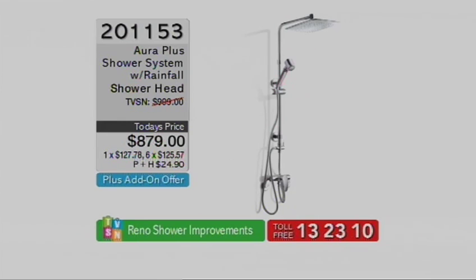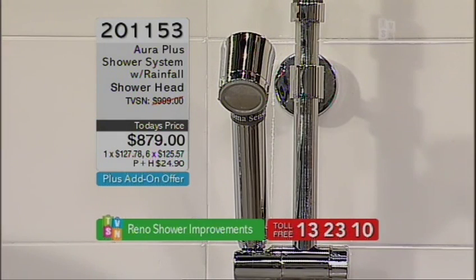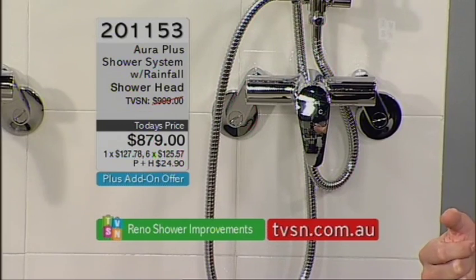But that has got that huge, beautiful ceramic rainfall head with also the power shower as well. You're getting 2 showers for the price of 1. You're also getting the upgrade on the system and the soap dish. You're getting the mixer tap with it as well. It's on 7-part payments, and I think everyone's been attracted to this. If you want the look and feel of a 7-star hotel in your very own home for $127.78 tonight, you can have that luxury installed in minutes.